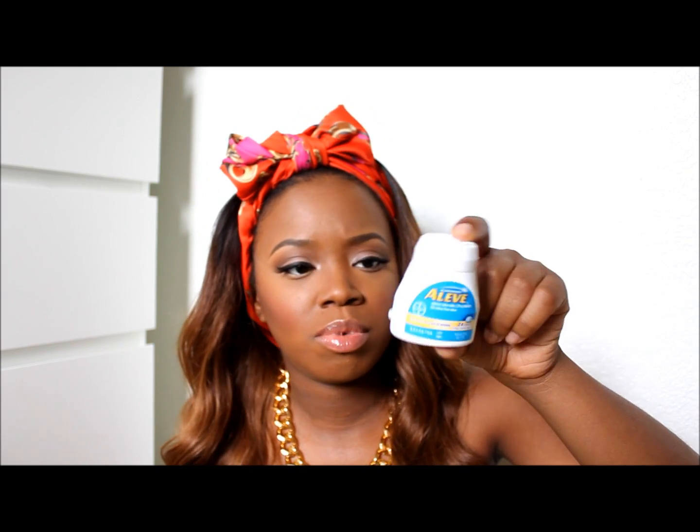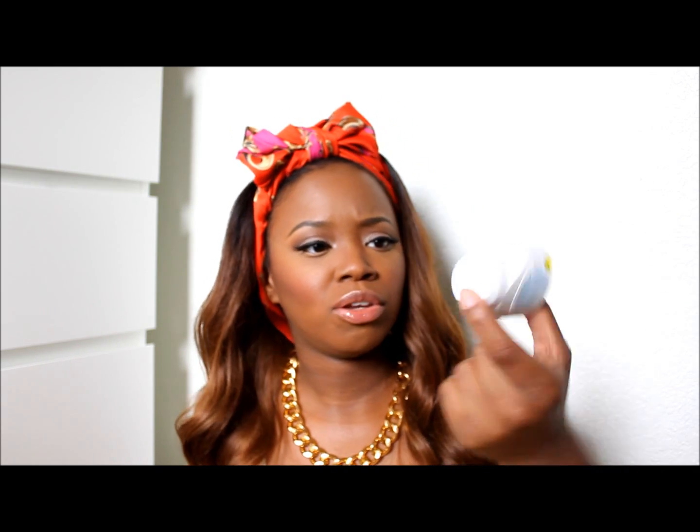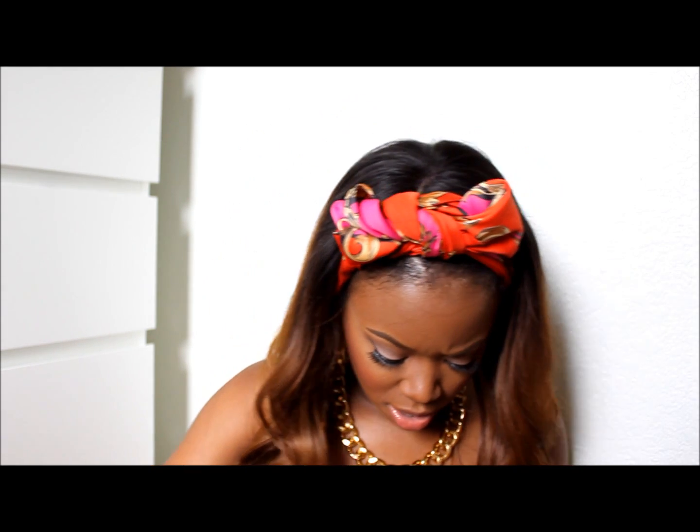Don't have him be scared to use these. Okay, girls? They need wipes too. I'm just saying. I have some Aleve in here. These are always good to have. You never know when you might get a headache or something. So I have Aleve. What else?